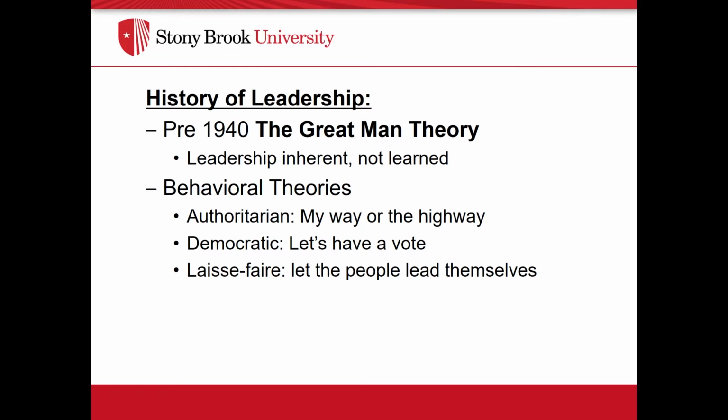When we want to look at the history of leadership, it really started in 1940 with the Great Man Theory, which basically said that leadership is inherited and not learned. This theory was quickly debunked, and in current day we have multiple behavioral theories, such as the Authoritarian, the Democratic, and the Laissez-faire. In the following slides, we will be going through a handful of leadership styles, which I consider to be prominent and important. This is not a full list of leadership styles, but just a handful of the more prominent ones.